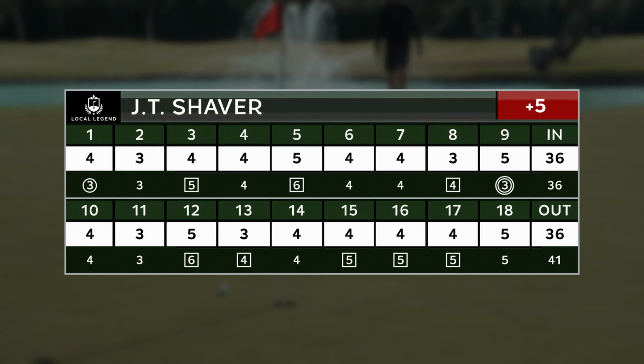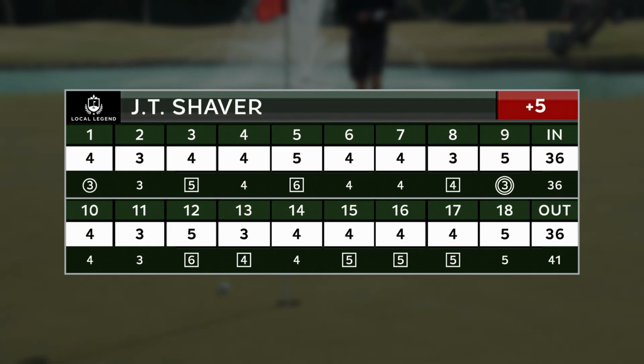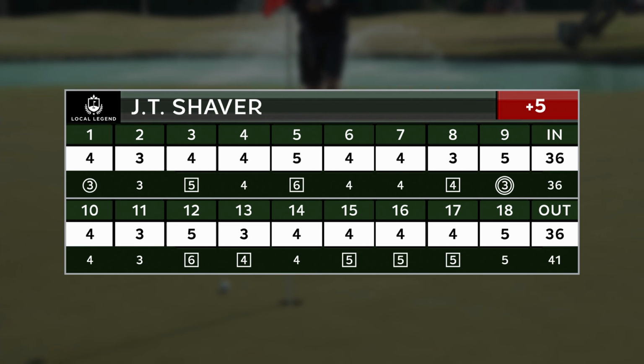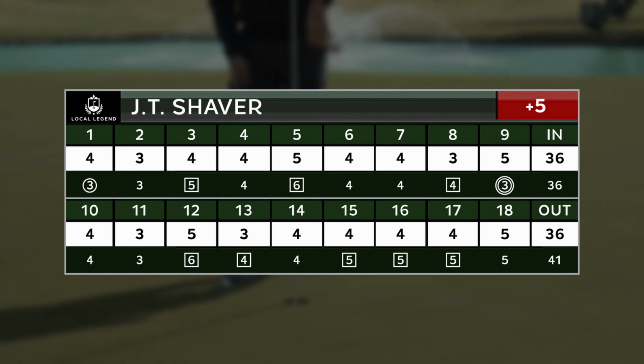So a couple good holes, a lot of bad drives, and overall a 77, which was a really good score for how poorly I was hitting my driver. So that's definitely the thing I'll be working on, because I know I can save 4 or 5 strokes on that alone.